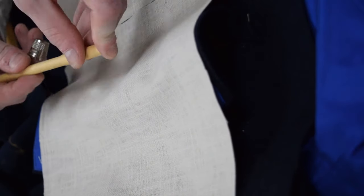The pocket bags themselves are linen, and they are sewn into place. And, alright, in this particular case I did use a machine, simply because of time and effort. No one's going to see this. It doesn't really add much structural help doing it by hand or by machine.